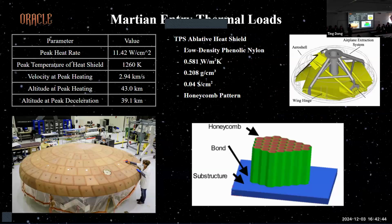And now for the Martian entry thermal loads, we have to consider the peak heating during entry, which, because we first circularize the orbit to 3.1 kilometers per second, we get a lot lower peak heat rate compared to previous missions such as Perseverance. And also our altitude of peak heating is a lot higher at 43 kilometers, whereas Perseverance, I believe, was around 35 kilometers. And from this, we chose an ablative heat shield, just a low density phenolic nylon.